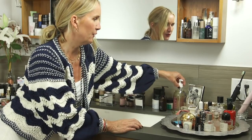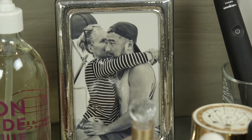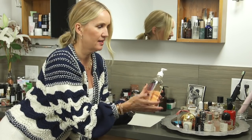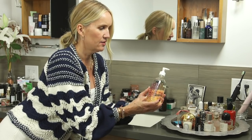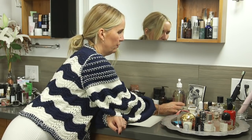I always have a photo of my husband and me framed right here, and that just reminds me how much I love him. And then I also have this amazing hand soap, which I've been using for years. It feels really luxe. It's made out of glass. It's made in France. It's just a really beautiful hand soap. It smells really great. And I just have that here for both of us.